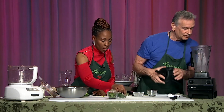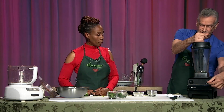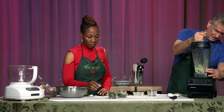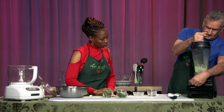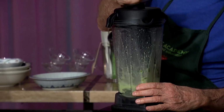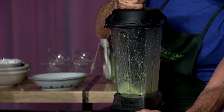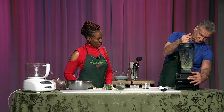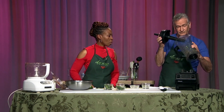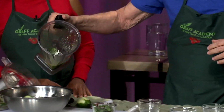Let's go ahead and blend this. Usually it's easier to blend when you have a large amount, but this is... I think I see a couple of pieces in there. Yeah, what's left is the jalapeno, but it's okay. Wow, spicy.